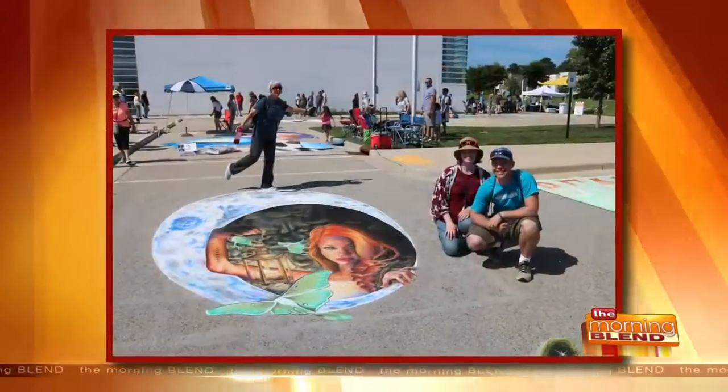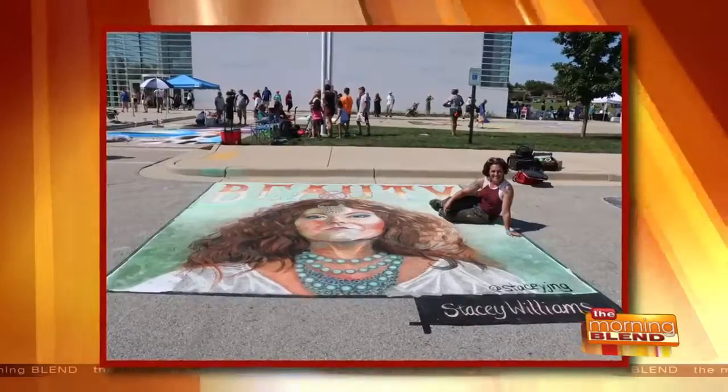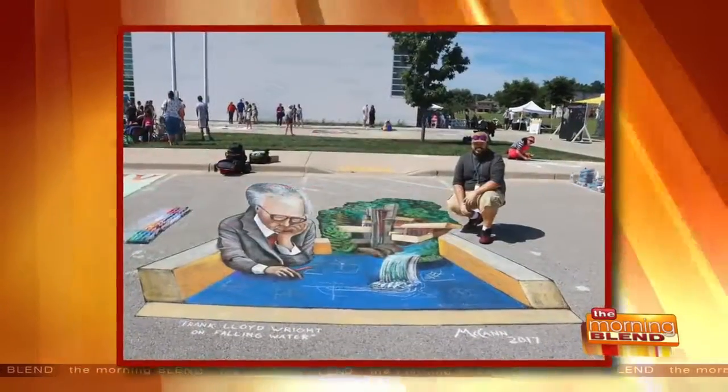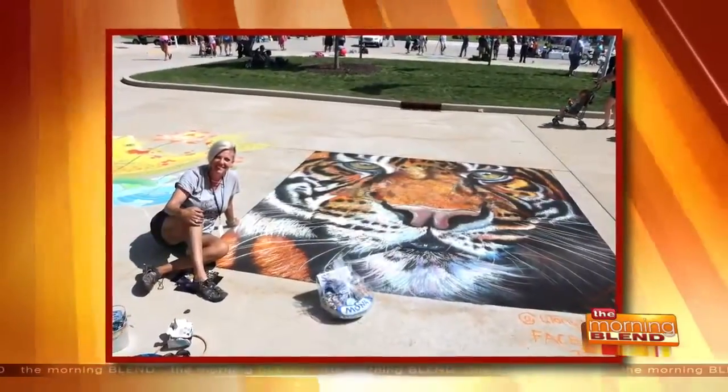It's so impressive. I think it's so cool. I love seeing chalk art. It's so neat too, because you get to walk outside and, like you said, get up close and interact with several of them as well. The pictures are always amazing.